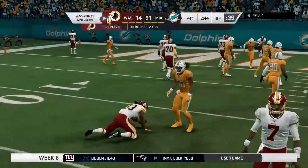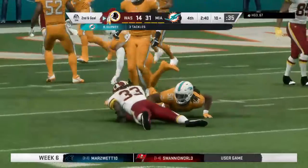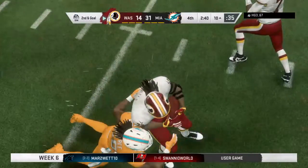And this has been a familiar sight all afternoon as they stop him behind the line. Call that a loss of 5 yards on the play. And it'll be second and goal.